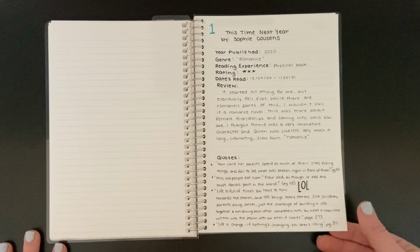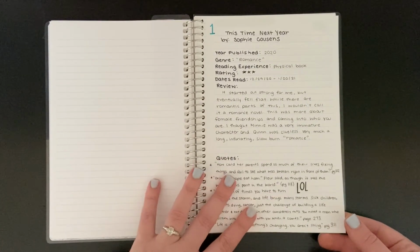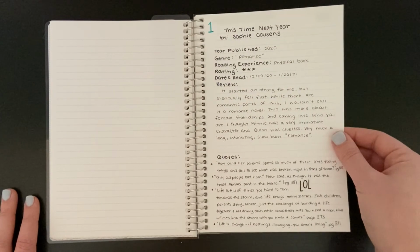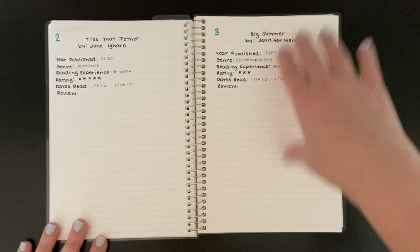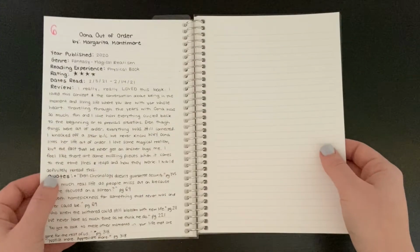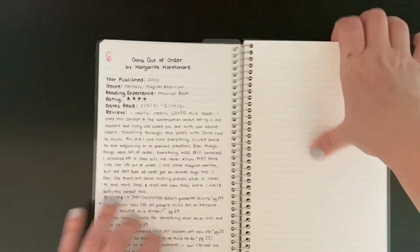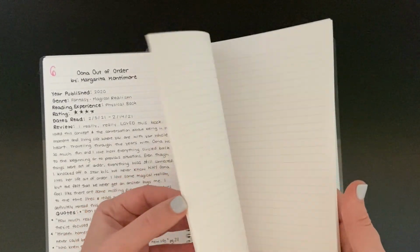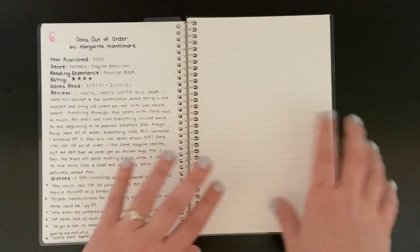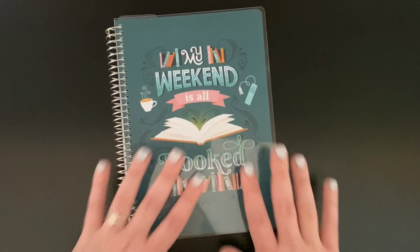I haven't done it for every single book yet because I fell a little behind with work and life and everything. I didn't have time to write down full reviews for all of these yet, but I also added a couple stickers just for fun. I haven't done these two yet, but they're really good. It's a really cool thing to look back on. For Una Out of Order, I filled this page. It was a great book. The rest of these is just dedicated to reviews. And if I have a decent amount of space left in this notebook at the end of the year, I'll probably also use it for next year's reading, but we'll see how that goes.